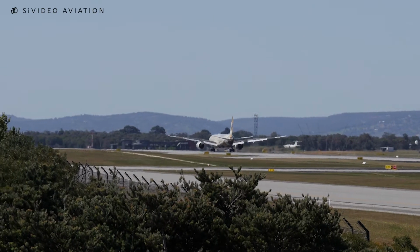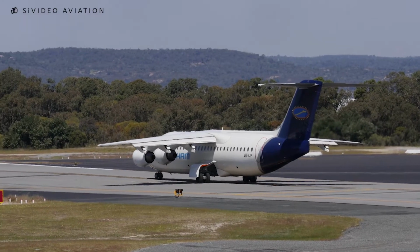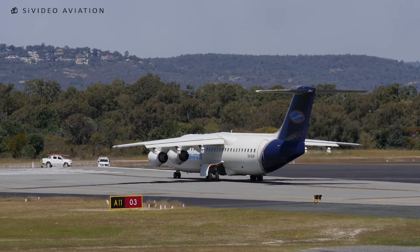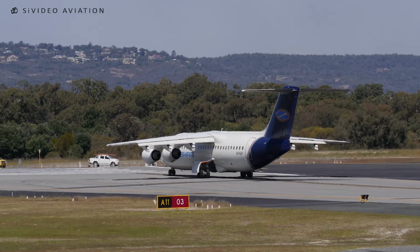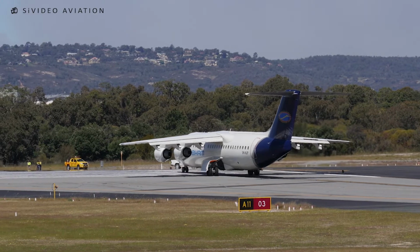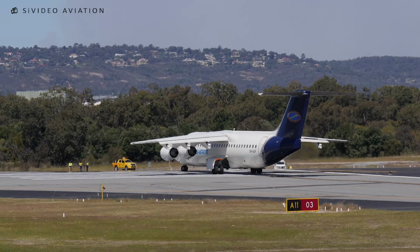Etihad 486, roll through the intersection, then right onto November. Contact ground 122.2 once vacated. 122.2 after vacating via November, Etihad 486. 122.2.